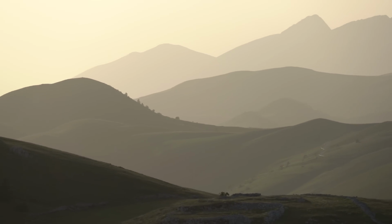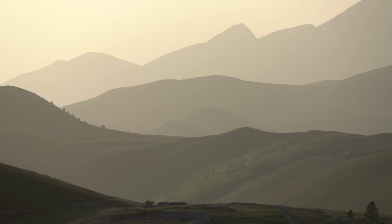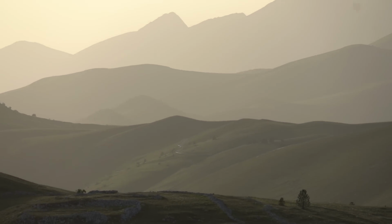So long lens on, f11, ISO 100, ISO 320 on my A7R3, and that's the scene. There's not a whole lot to it. Zoom in, get the shot, wait for better light, I don't know.